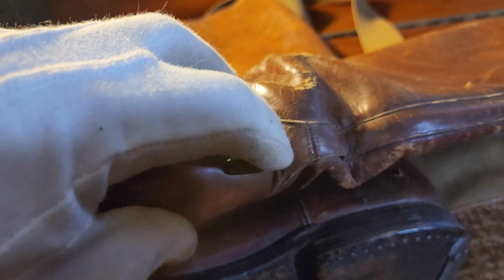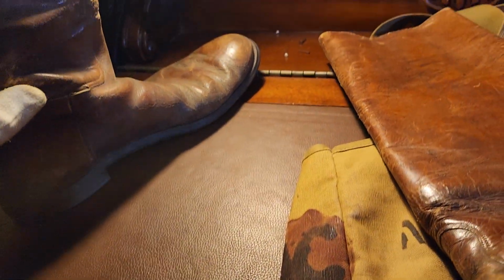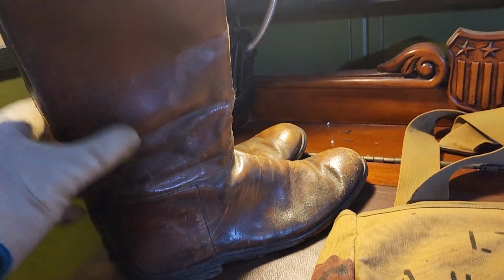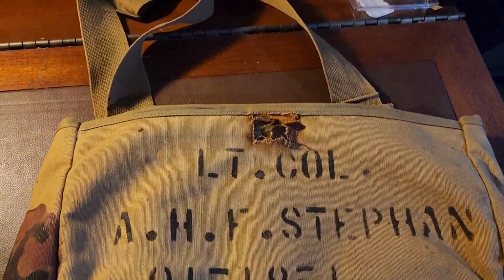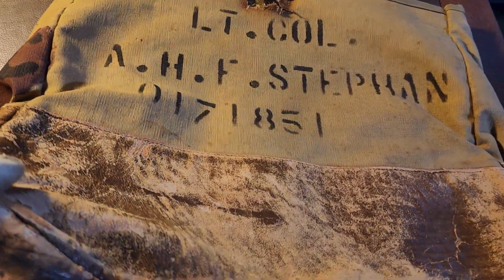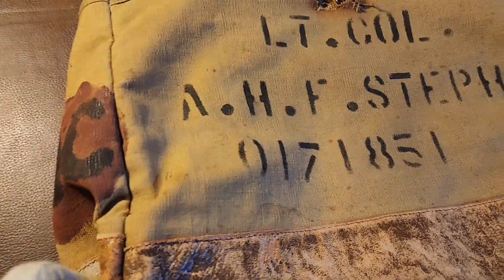So I'm, again, not an expert on boots or British items, but if anybody knows, please let me know. I don't think there's any markings on the leather, but yep, that's what those are. And then this is pretty cool right here. This is like a personal effects bag, maybe like a map, papers carrying bag, briefcase style bag.